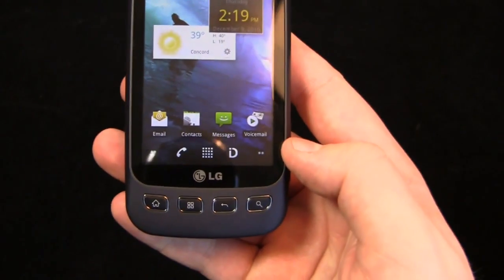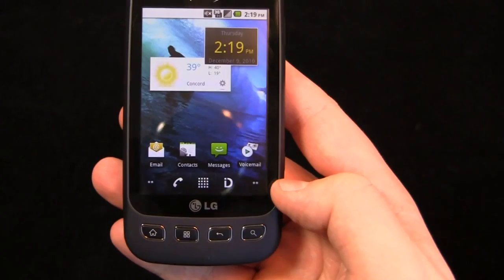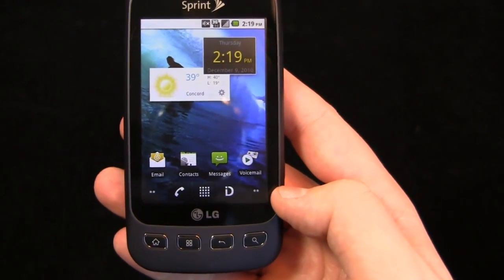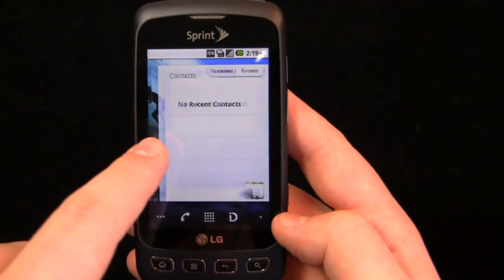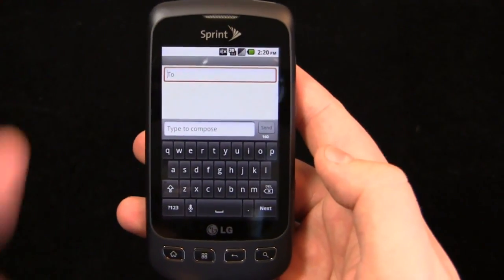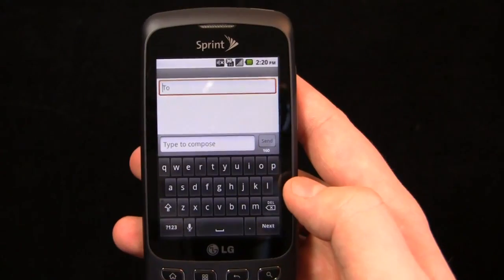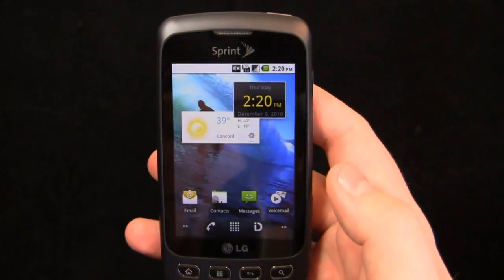When you really look at it outside of Sprint ID, and just so you know, there's 2 other devices that run Sprint ID, the Kyocera Zio and the Samsung Transform. But outside of those devices, other than the changes with Sprint ID, like the shortcut here and a couple of the customized Sprint widgets, it's a relatively stock build of Android. So you go into the menu, go to messaging, for example, and compose a new message, and you can see it's the vanilla Android interface. Other than the Sprint ID customizations, it's a clean stock build of Android 2.2. So that's a nice touch there.